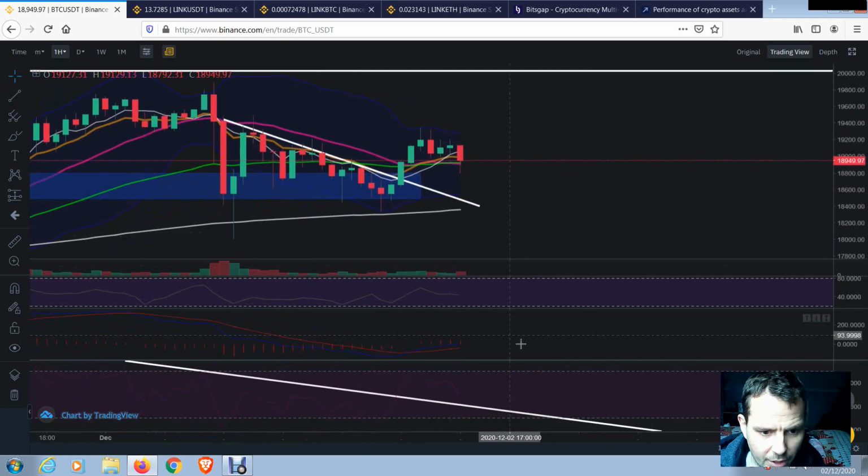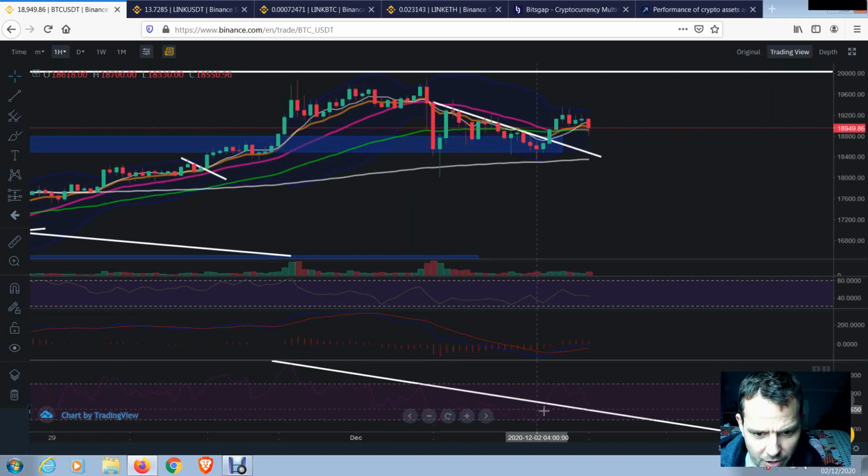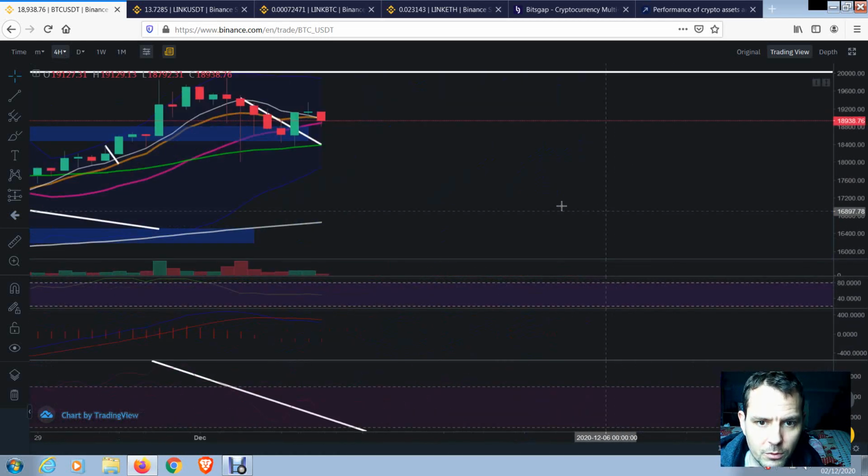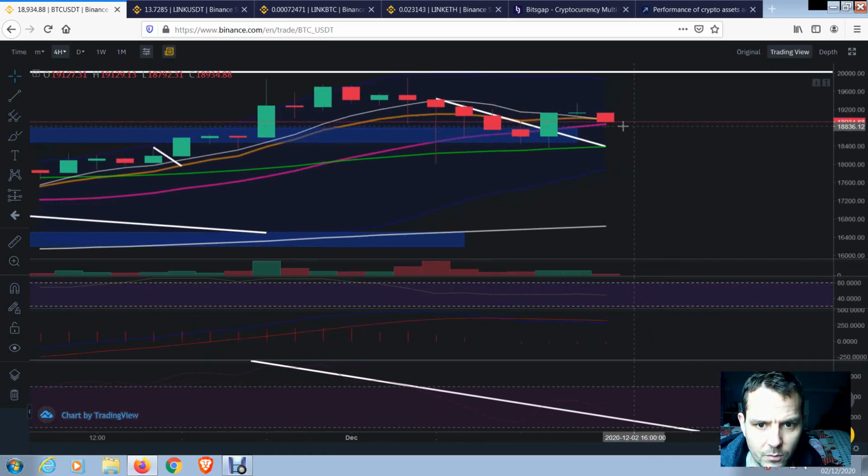What we're seeing now is a curling over here. The bearish divergence, however, has finished, but it's still not looking very strong on the 1 hourly chart. So we go to the 2 hourly, the 4 hourly chart. What do we see here? It's a little bit better here because we've reclaimed the center of the Bollinger Band, which is still facing up.